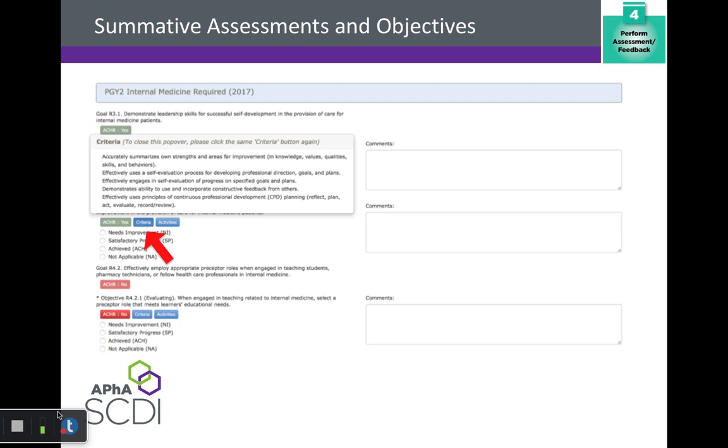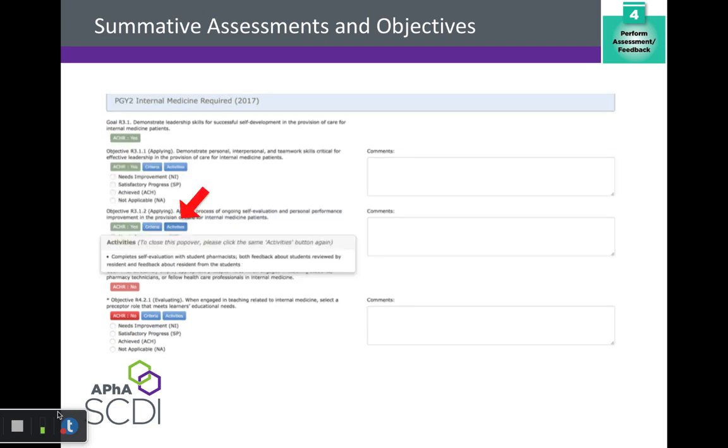One says criteria, and so this is going to help guide you through some of the attributes of that behavior. And if that's still not helping, you can click on the button that says Activities. And these come directly from the learning experience description syllabi, if you will. And they are what the resident was supposed to have completed to help you evaluate that objective for your learning experience. And so that's just two things that are meant to be helpful for you.